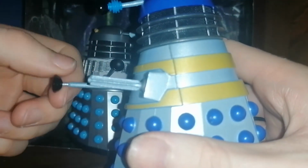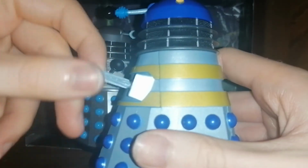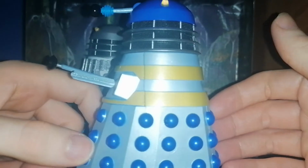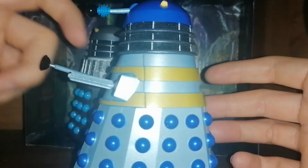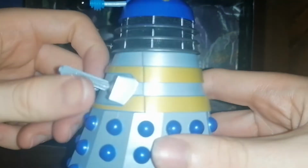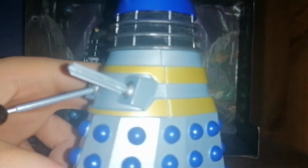with the little bit coming out, and the sucker and the gun. Now, they've put a blue tinge into this, which I believe is more accurate because that's how the movie Daleks were. They've put a blue tinge on the plunger, but they've also put it in the gun. It's very weird looking.